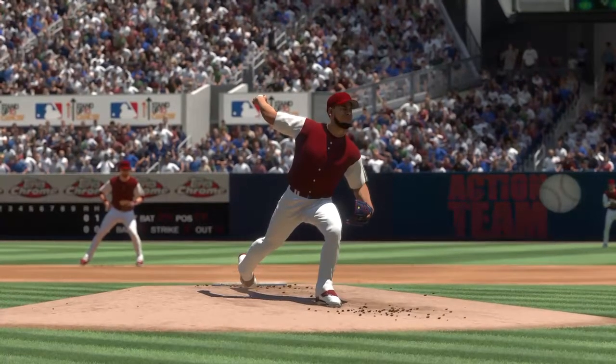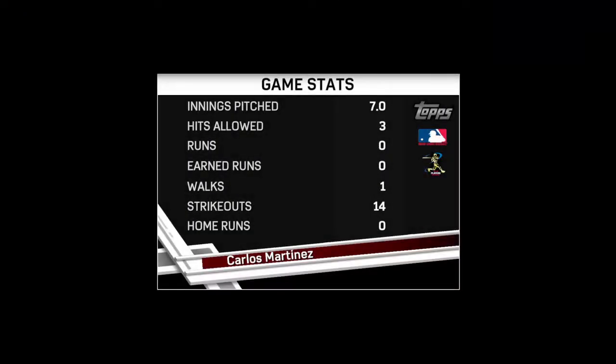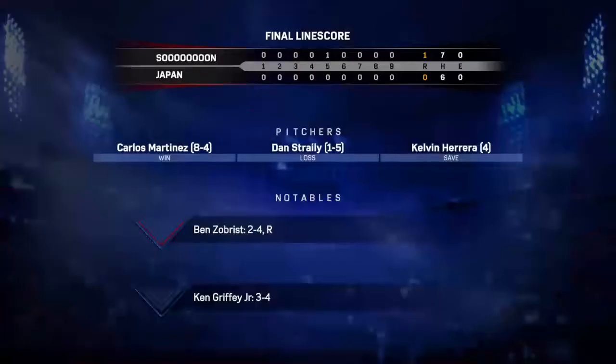Well, we watched a really solid starting pitching performance, kept the opposition at bay, and as a result, he's our top player of the game.